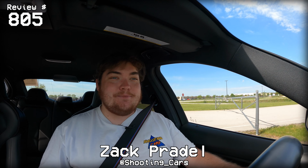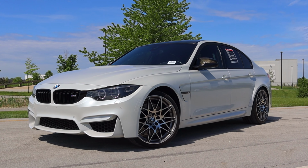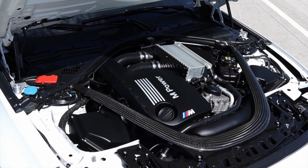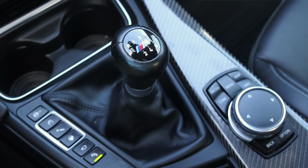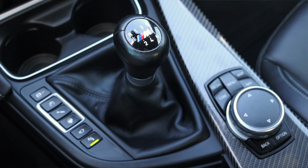Alright, what's up guys? My name is Zack and today I am driving a 2017 BMW M3 Competition. Up front is a 3.0 liter twin turbo inline six, and down below is that sweet, sweet six-speed manual transmission.